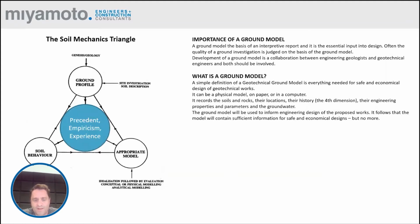So the important thing is that I wanted to touch a little bit on understanding, because the two disciplines do not understand each other. Our problem is the soil. The soil is extremely variable. It's not like concrete, it's not like steel, it's not like timber. It is highly non-homogeneous, and we need to understand the ground profile, which is the most important thing.